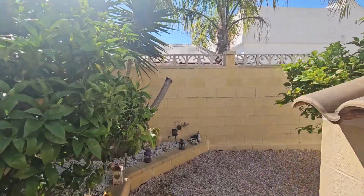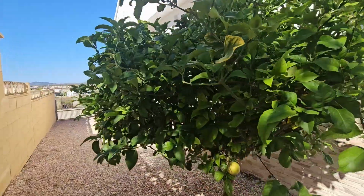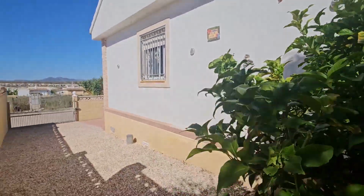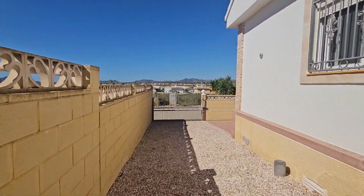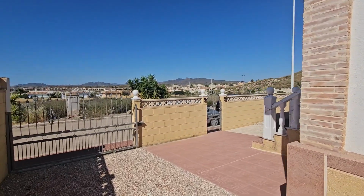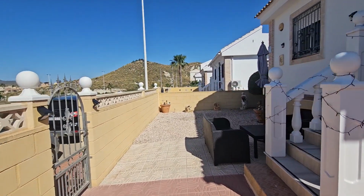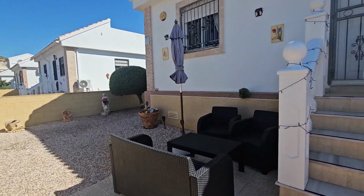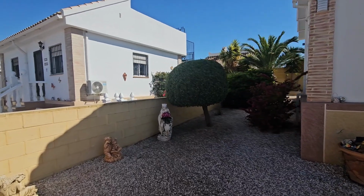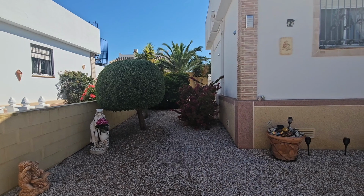And I'm just going to bring you around. And you got lemons for your ice and a slice. So your glass of tonic, you know. And this is your driveway. You could put 2 cars in here. 2 small cars quite easily. And then we're back around to the front of this beautiful property. Just show you this side again. Absolutely lovely. You've got a lovely olive tree there, some bougainvillea, lovely plants, pineapple trees, and of course your orange and lemon.